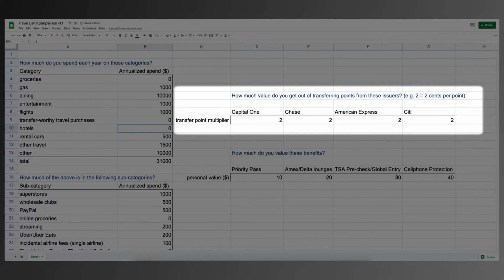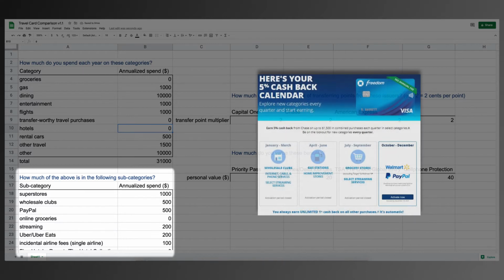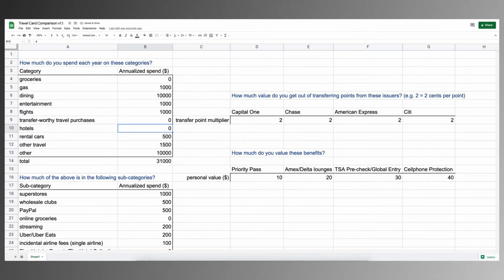After that, you can fill in the subcategory spend in the table below. This is the amount you spend in certain areas that some cards give statement credits or extra points for, like the rotating 5% cashback categories for the Chase Freedom Flex card. The reason I call these subcategories is that you should treat them as part of the main categories up above. For example, if you spend $200 on Uber every year, you should put that $200 in the Uber subcategory and also in the other travel main category up above. In that case, other travel should be at least $200.